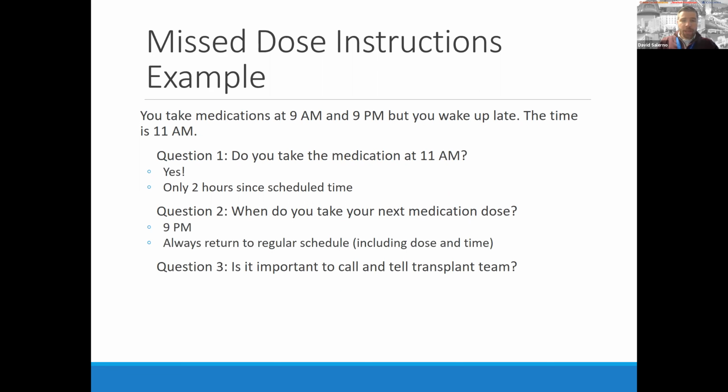And the third question here is, is it important to call and tell the transplant team? And the answer is yes. After a transplant, we always joke with patients and say that, when you have a transplant here, you're basically married to our center. And the key to any marriage is communication. We want you to give us a call if you have any questions, comments, or concerns, or for things that are happening at home, so that we can best help you to deal with that.